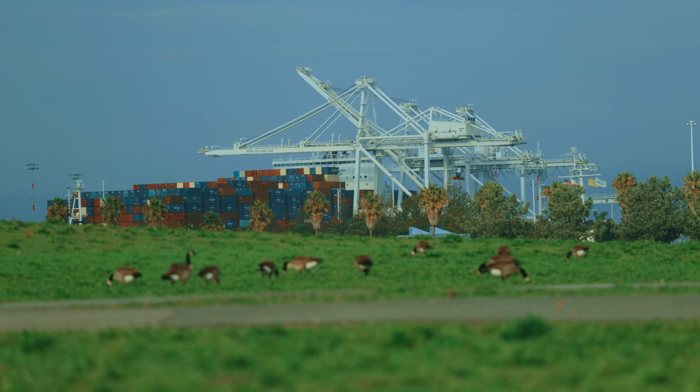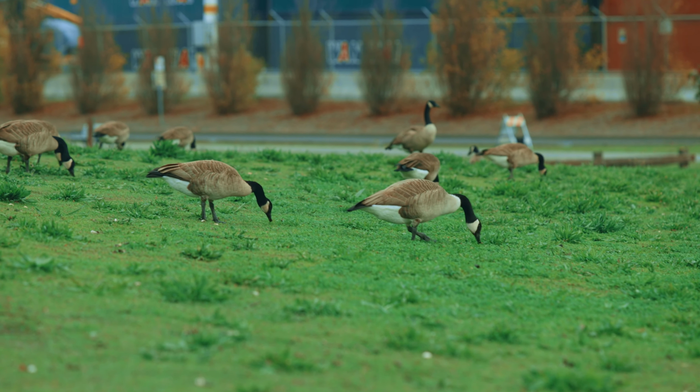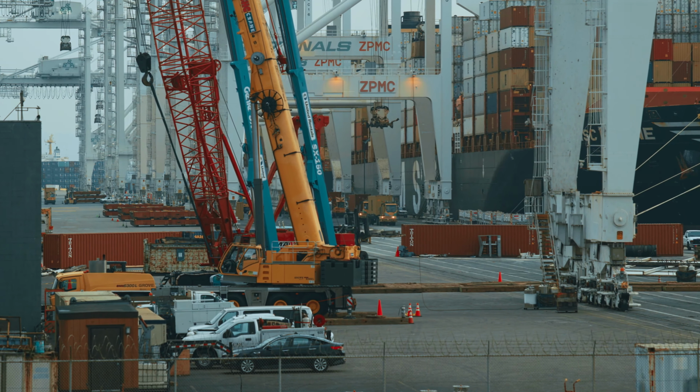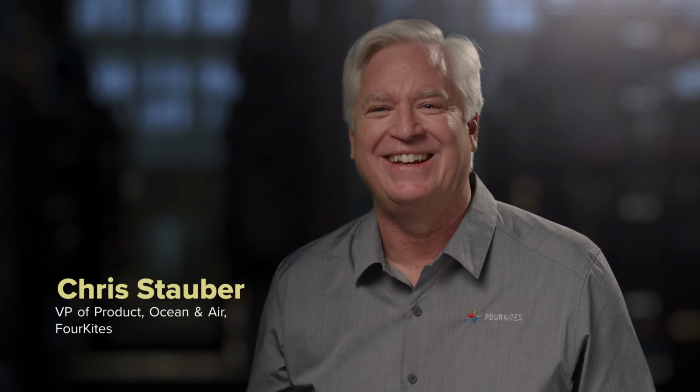End-to-end visibility is a term that's been around in the transportation industry for a number of years. And in today's international transportation, there's shipping by ocean, by air, by rail, by truck, and then there's parcel and less than container load. There's all kinds of different ways to get shipping accomplished. And what customers of FourKites really are looking for is to be able to understand where is the cargo at any given point in time.